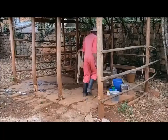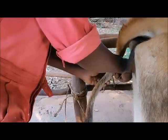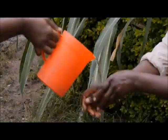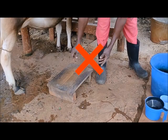Lead the cow to the milking shed. Tether her. Tie the cow's tail as you have seen, but do not feed the cow. Wash your hands, but do not touch the milking stool afterwards. Either place it in position before washing your hands or move it into position with your foot.